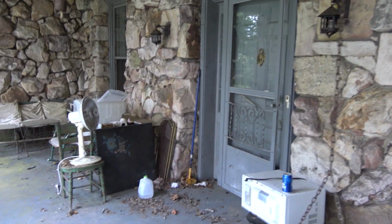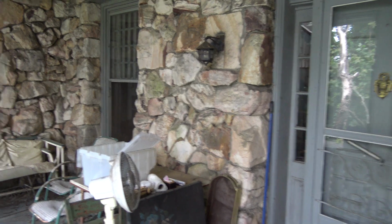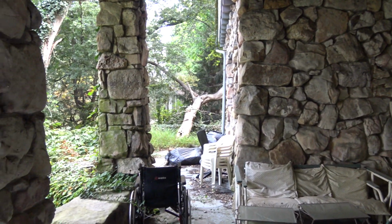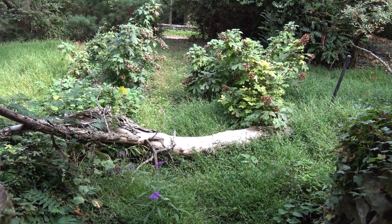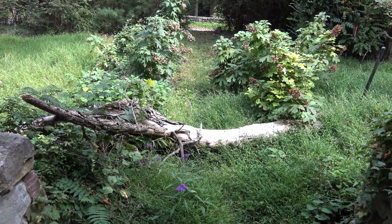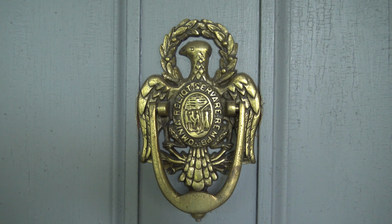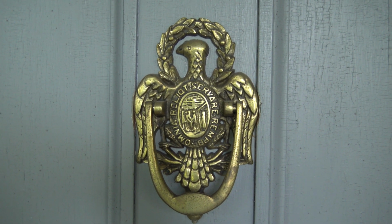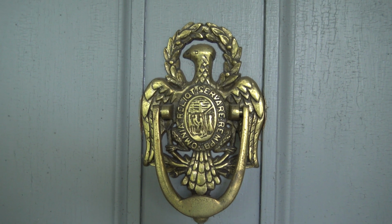Front door. Definitely a beautiful old house. Sadly, in a massive state of disrepair. Interesting door knocker. Anybody know what that says? Translate for me in the comments below if you don't mind.